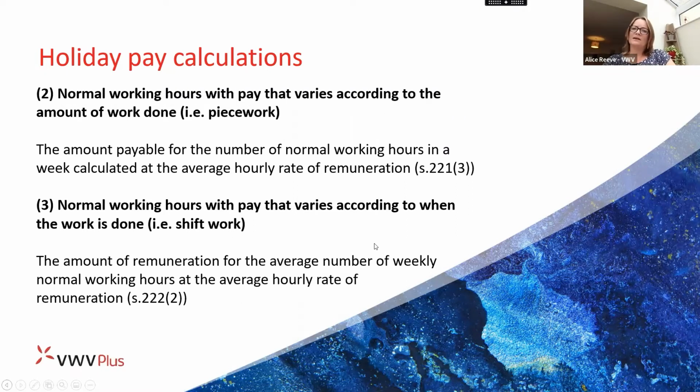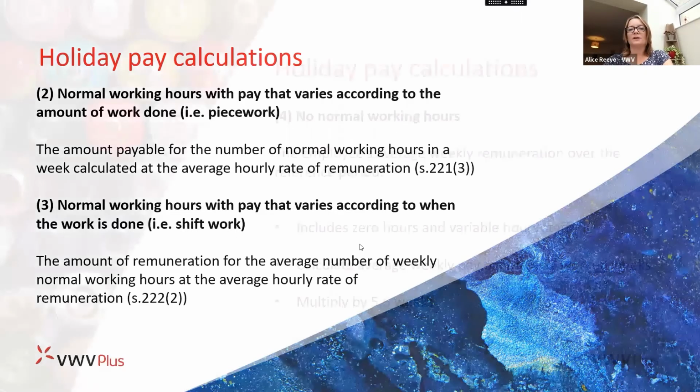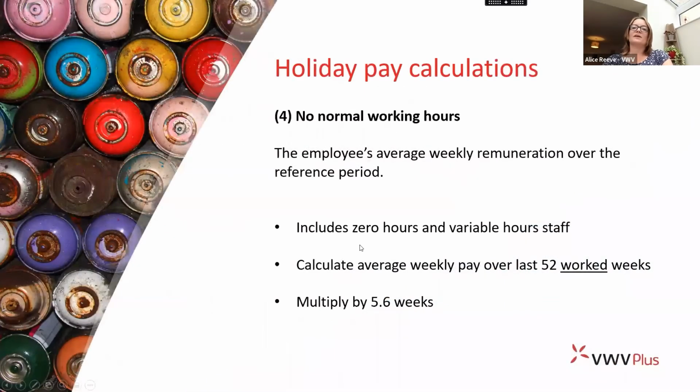So you may have staff in those categories depending on the type of employer you are and how you engage with individuals. The fourth and final category is again one that comes up a lot, which is where staff essentially have no normal working hours. So typically on either zero hours or variable hours contracts, where there's no necessarily guarantee of hours that they work, and it varies over the course of a year.